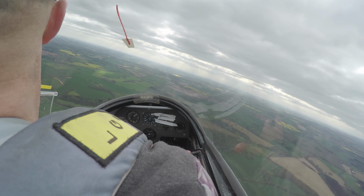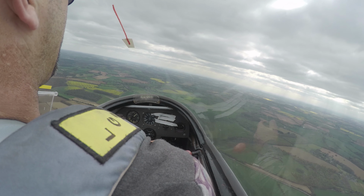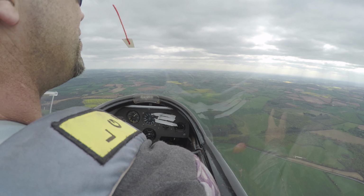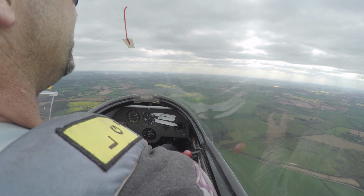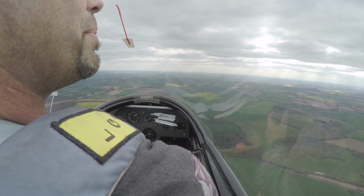But a nice view of the Isle of Wight today. Yeah, it's not bad visibility, is it? When I was in Dorset on Sunday, it was almost like somebody had nicked the Isle of Wight. Yeah. Tug coming down to you. Yeah. Nobody else about there.